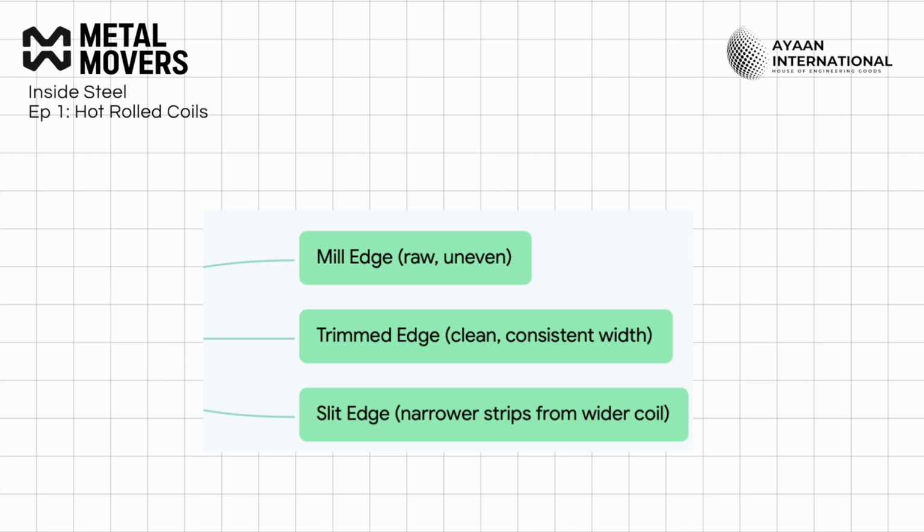We have mill edge, trimmed edge, and slit edge. Why are there different edge types? It's all about precision and how the steel will be used. Mill edge is the raw edge, straight from the rolling mill. It can be a bit rough and uneven. Trimmed edge means they've cut the edges cleanly to create a consistent width. And slit edge refers to a wider coil that's been cut into narrower strips. So it's basically about providing the right size and edge quality for the specific application.